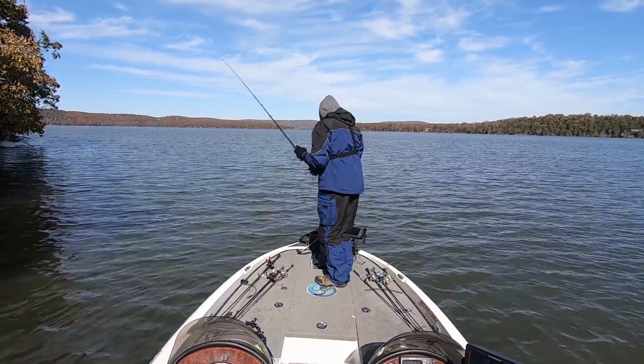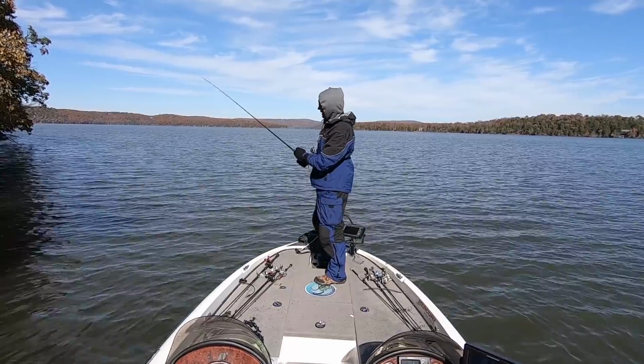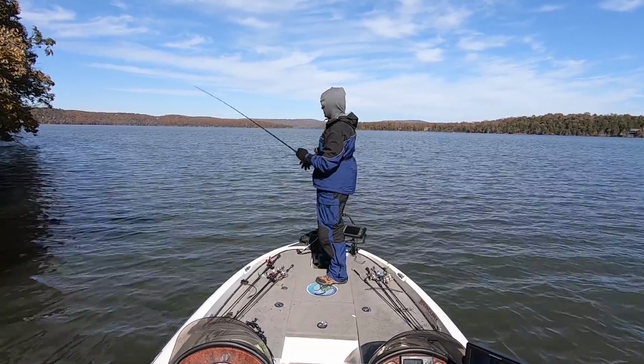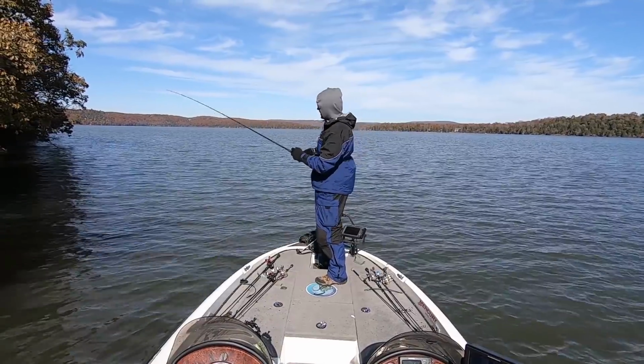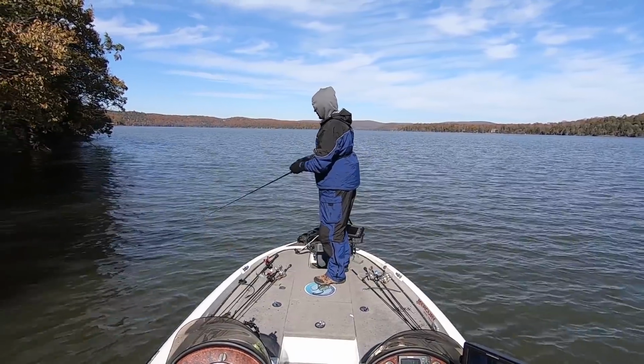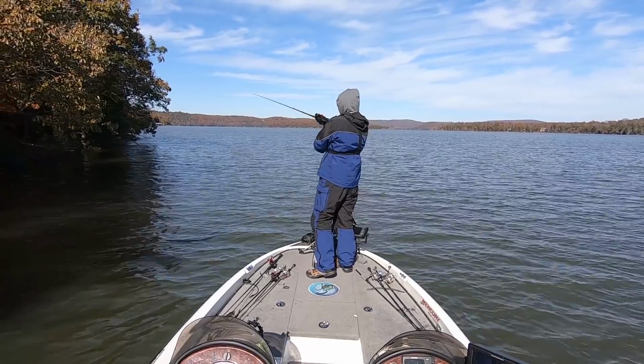But for now, I am only 45 minutes into my day and have three keepers. And so if I can get two more here really quick, there's a bluff here and there's a bluff straight across the way, I should be able to get these five fish in the boat pretty quick here.